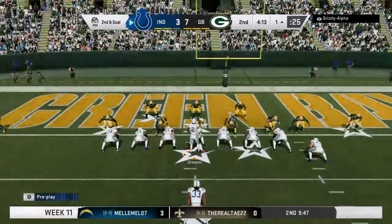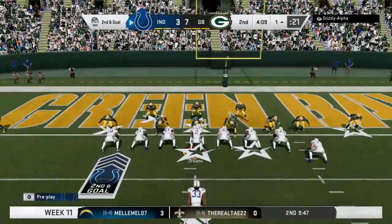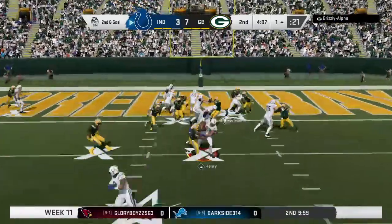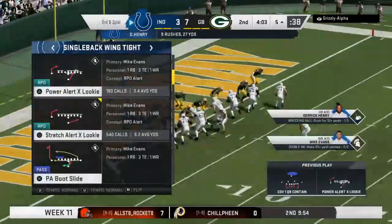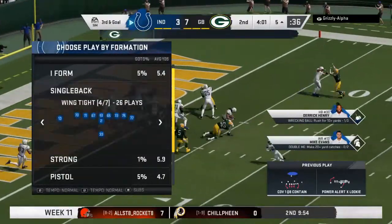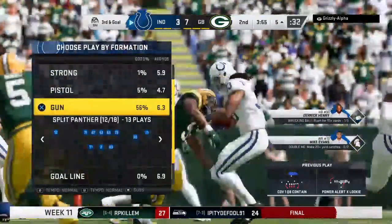So 2nd and goal, and the big man Henry alone in the backfield. He'll get it up the middle. And forget about finding a lane. He barely had time to look up before he was planted in the backfield. It's a loss of 4. Now 3rd down.